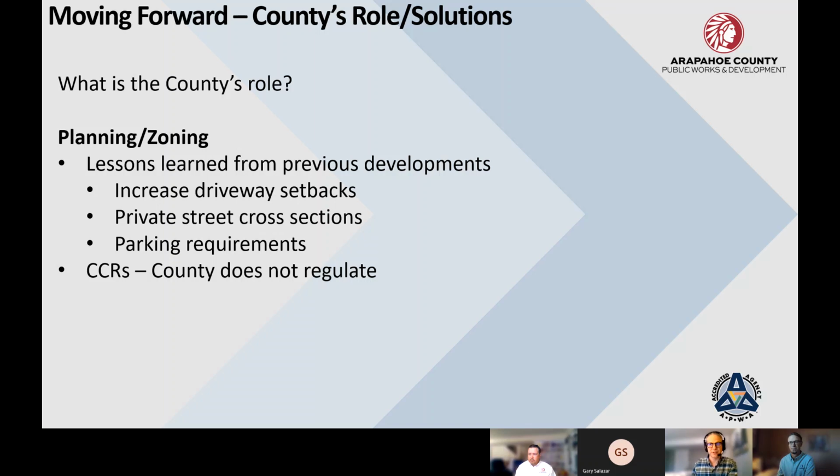The typical parking stall in a parking lot is 18 feet in length, and in our plan reviews nowadays, we look for that 18 feet of length from the garage door to the property line, and often the sidewalk is a couple of feet beyond the property line, resulting in roughly 20 feet from the garage door to the edge of the sidewalk, allowing somebody to park a vehicle on their driveway without impeding pedestrian access or even overhanging the street. We also carefully review the private roadway street cross sections, as I talked about earlier under the engineering section.